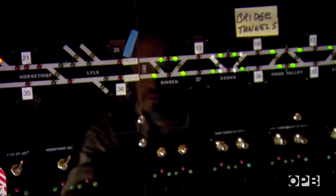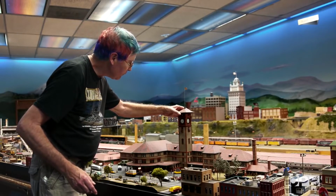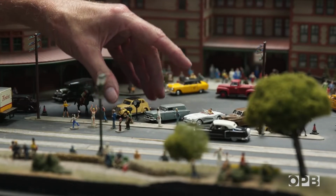What train do you have? You have the crossover horse thief. Let me know when you're clear. The nice thing about this club is that there's a whole variety of people. We have some people that all they want to do is run trains. And then there's the opposite in my case, as to where I just enjoy doing scenery.